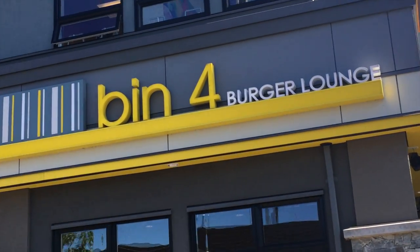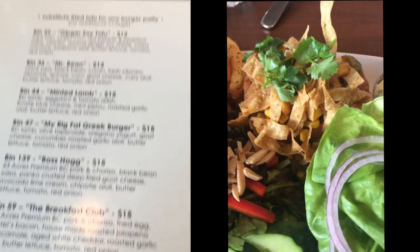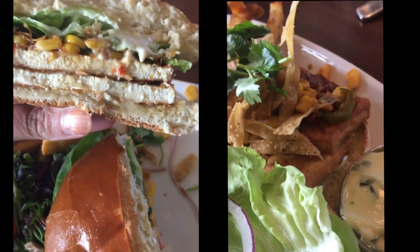Yeah, so we were right by Bin 4, so we thought that would be a good idea, and so I'm going to have the ginger soy tofu burger, which I know I love, and maybe half fries, half salad, so it's a little healthy. Although I did have a very big salad for lunch today with quinoa. And I went for a run. So yeah, I'm allowed to eat a burger today. There's my tofu patty underneath.